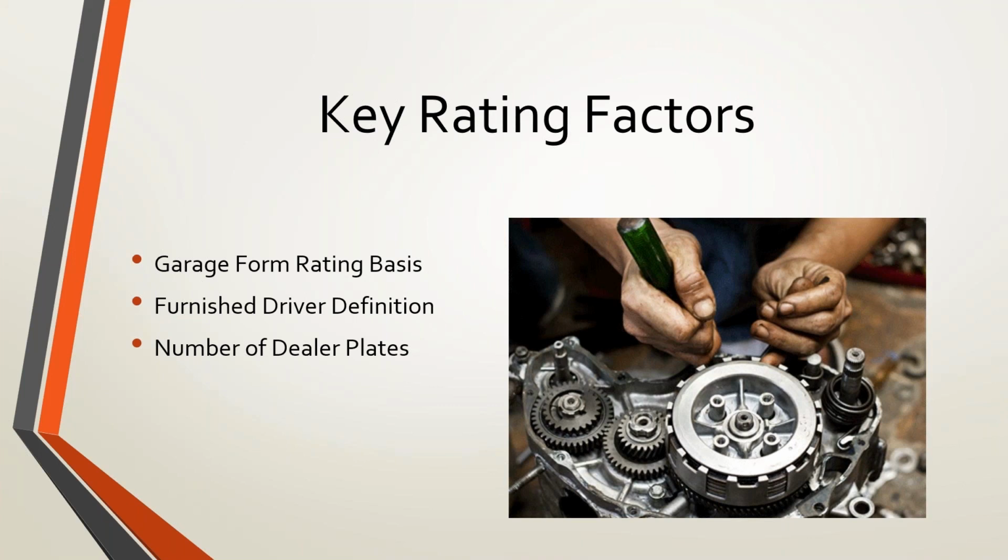So when obtaining this information, it's very important to get their names, their role within the company, what kind of work they're performing, if they're full-time, part-time, and then their vehicle use. That is going to affect your pricing. It's going to affect your coverage. So it's very important to get that information up front.